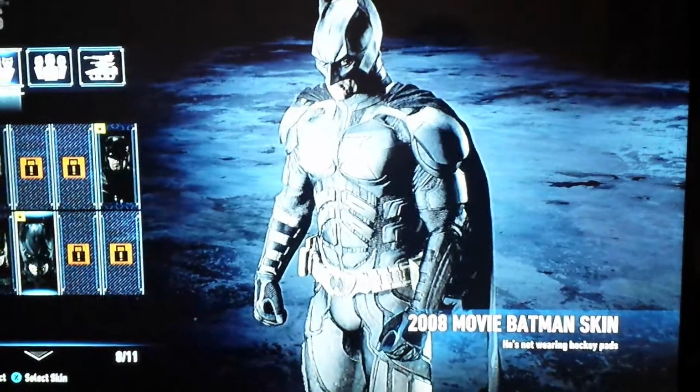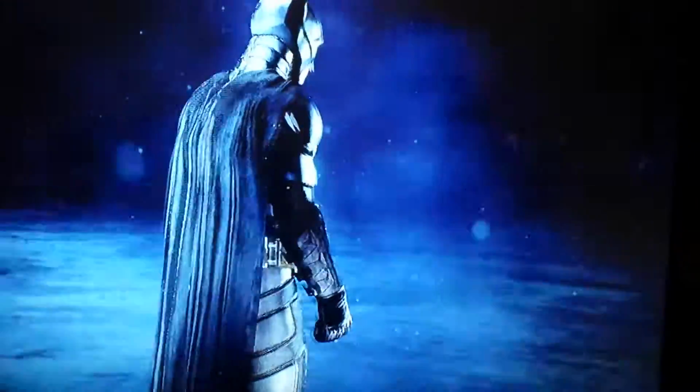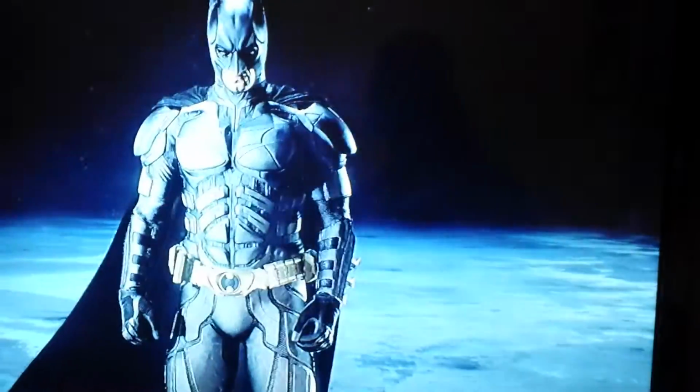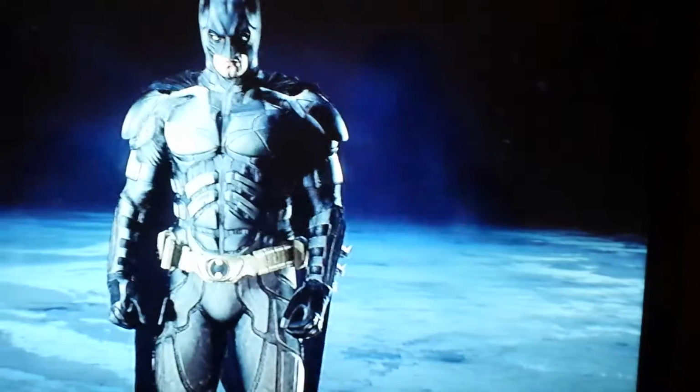Last but not least, my favorite skin, 2008 Batman movie skin. To be honest, I really don't wear this because he looks super skinny while wearing this outfit, but overall, it's pretty cool looking. But it got all the details from the 2008 one, and not from the 2012, even though it looks like it.